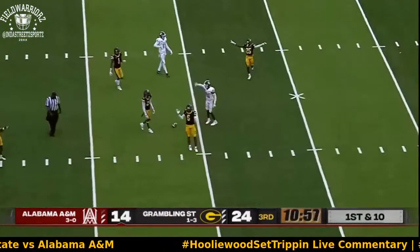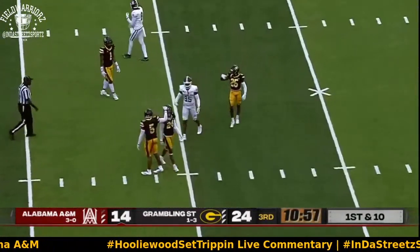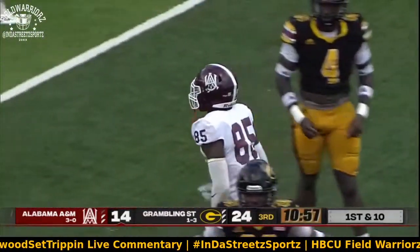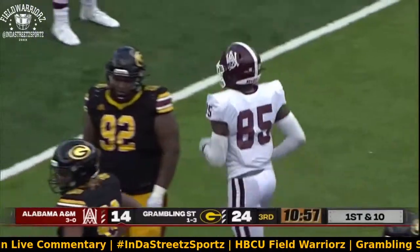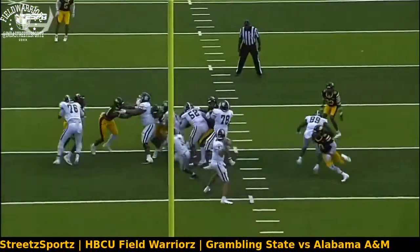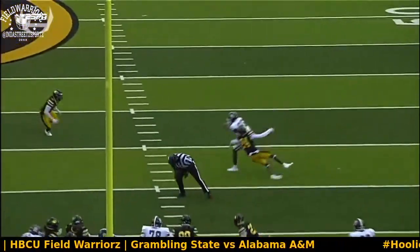Glass, and it's off the hands of Abdul Fatai Ibrahim, and he wanted a flag. He sure did. He felt like it. That defender may have got his hand there right when he got the ball, maybe a little early, but it was so close the refs were not going to throw that flag.